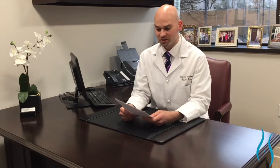We also recommend that you get an over-the-counter stool softener from the pharmacy, either Colace or Senokot. Those are good ones to start with, because taking a narcotic pain medicine can definitely make you constipated after surgery, and we don't want you constipated and we don't want you straining to have a bowel movement.